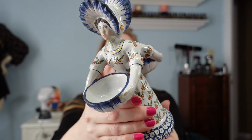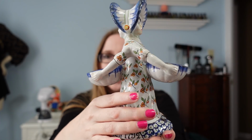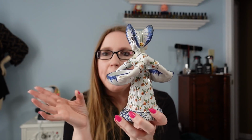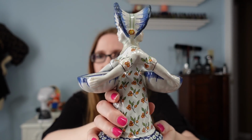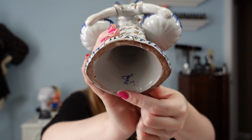This is a double salt cellar. It's of these two twin ladies holding their bowls back to back. I am not good with French. This is by a company called Formental Corquin or something like that. And this is really, really old. It has a date here of 1792, but when I was doing research, it seemed like the age on this was from the 1800s, so it is super duper old. There is the FC marking in there.